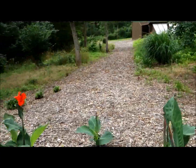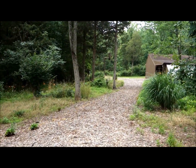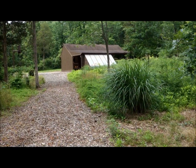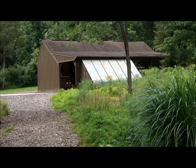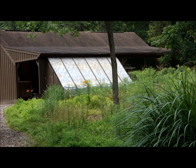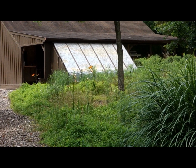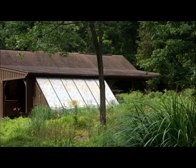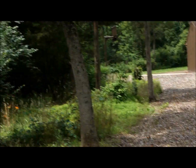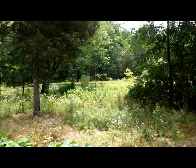Let's take a look over this way. I have a lean-to greenhouse that I built a while back. Just wanted to show you over there. Scan in here, zoom in. I have some cucumbers growing in there, and also some more Swiss chard, and also some kale. It's always nice to be out in the garden listening to the birds. Love spending time out here in nature.